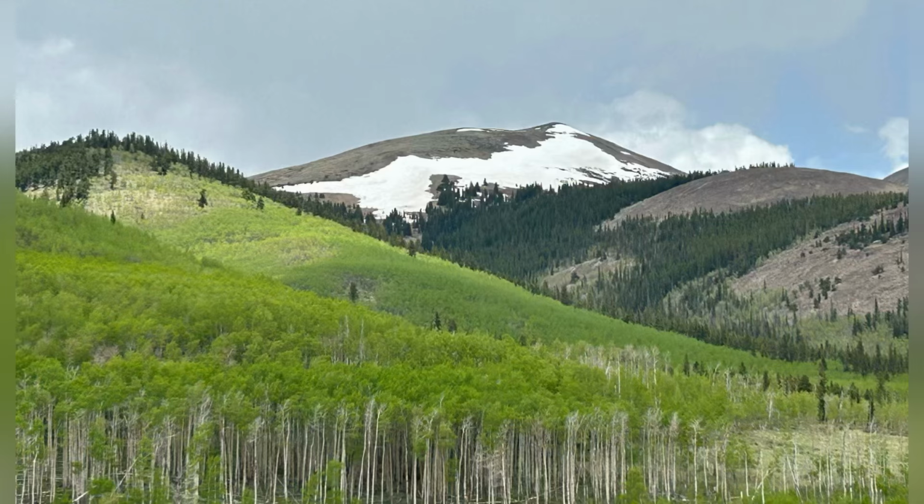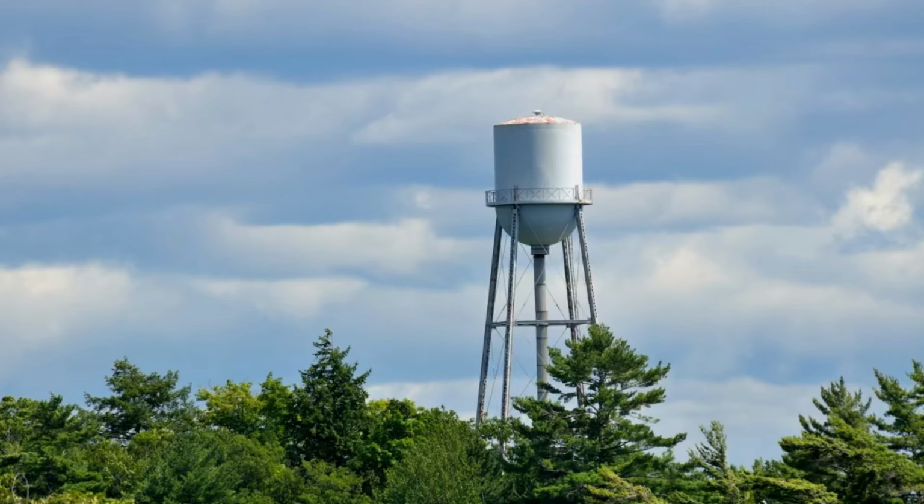You can't beat nature's design. Water stored at elevation, piped downhill, gaining pressure, and delivered to houses and businesses. This is exactly how most town and city water systems work, except for the energy used to pump water uphill is sun and weather. Here's a small drainage coming off the mountains.